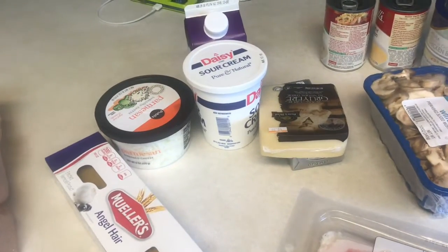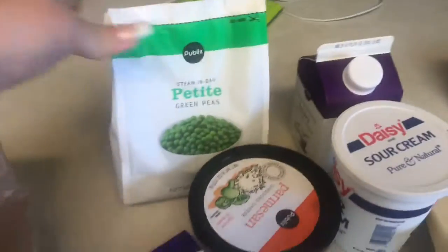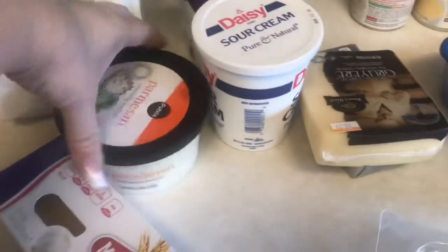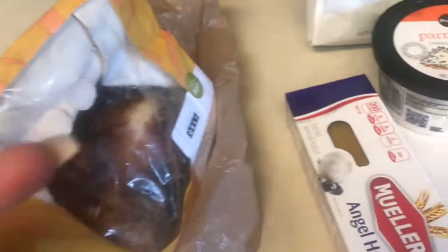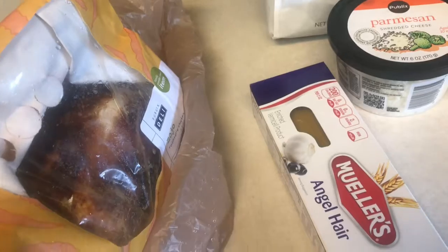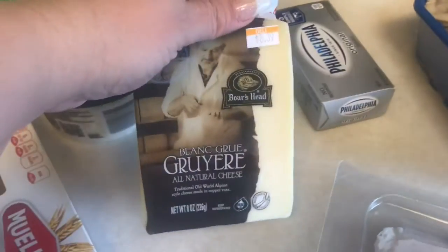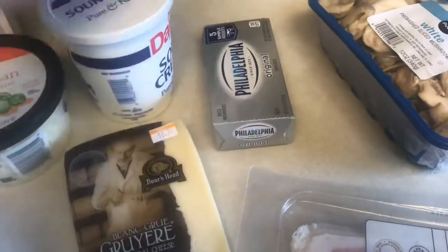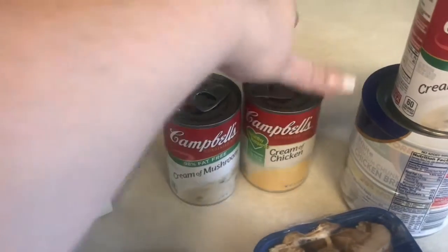I also have some frozen peas, let me grab those so they're all out here. Some frozen petite peas that will also be used in it. I've got real shredded Parmesan cheese, angel hair pasta, a rotisserie chicken just to cut down on the prep time. Plus the rotisserie chicken has such a delicious flavor, it'll be great in this. I have some Gruyere cheese, some cream cheese, heavy whipping cream, cream of mushroom soup, cream of chicken soup. I may not use both of those.